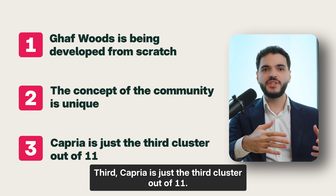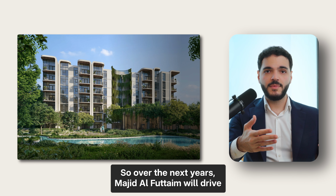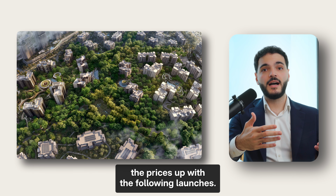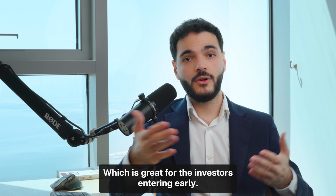Third, Capri is just the third cluster out of 11. So over the next years, Majid Al Futtaim will drive the prices up with the following launches, which is great for the investors entering early.